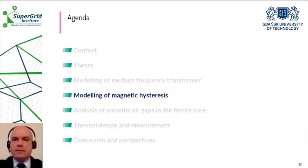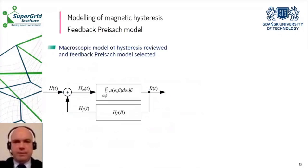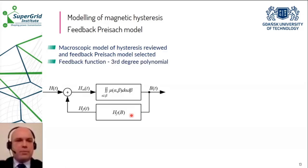Now I'll move to the second subject, modeling of magnetic hysteresis. I reviewed the macroscopic models of magnetic hysteresis, and I selected the Preisach model for further analysis. I developed a feedback Preisach model according to this block diagram. The upper block presents the classical Preisach model with the double integral of the Preisach distribution function, and the lower block presents the feedback function. I propose the feedback function to be a third-degree polynomial.